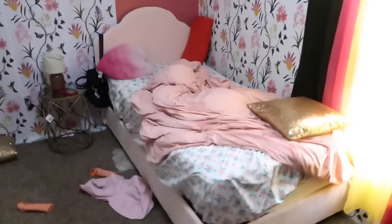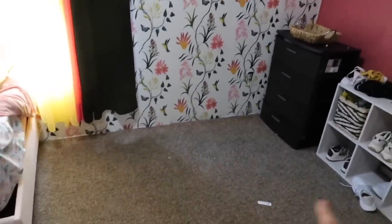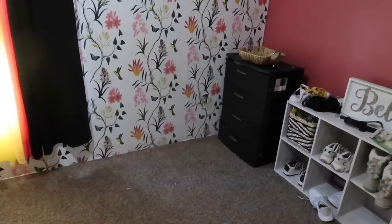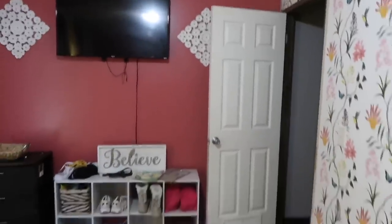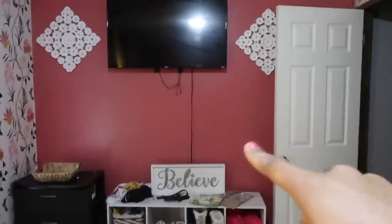So what I'm thinking is, since this one is right here, going this way, Nova's bed will be going this way. And it looks like it should be another room right there or whatever. And the headboard will be on this side. So that means we have to move the TV over here on this wall, move everything over here on this wall. And then this will be left with pink.